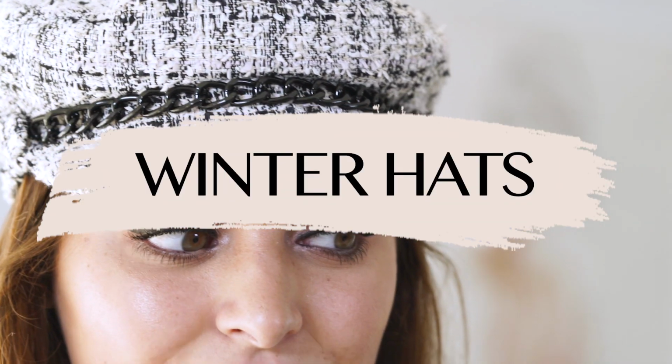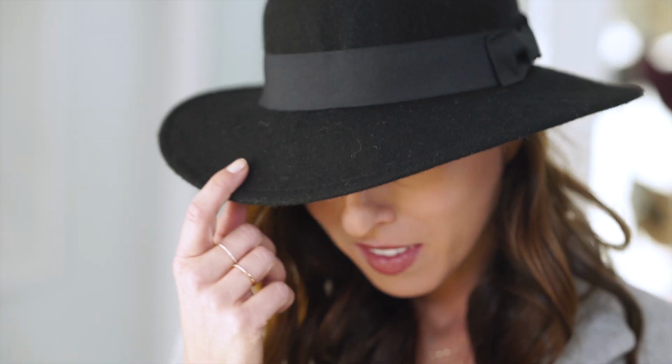So today we're talking about hats. We're kind of smack in the middle of winter right now, so I know most of you probably don't want to buy new coats or too many new winter clothing, but hats are a great way to accessorize without spending a lot of money. Yes, and they definitely help on those days where you're having a bad hair day. Definitely, that helps so much.